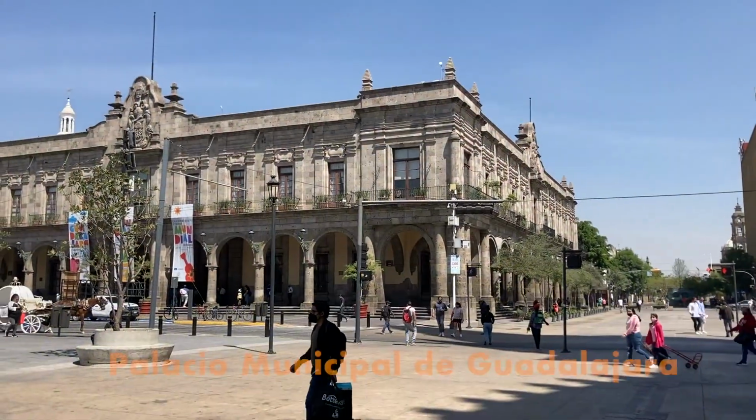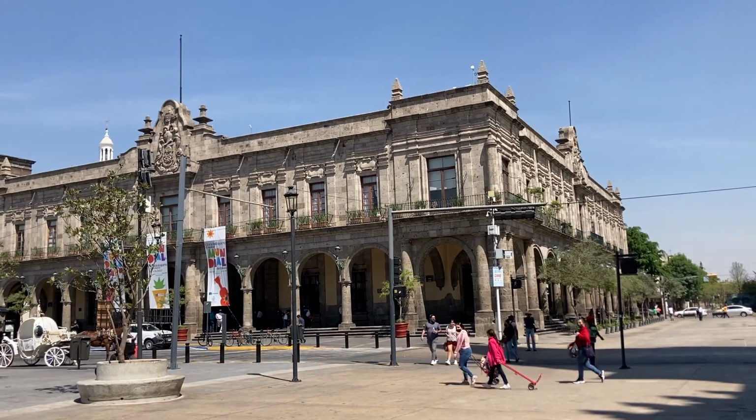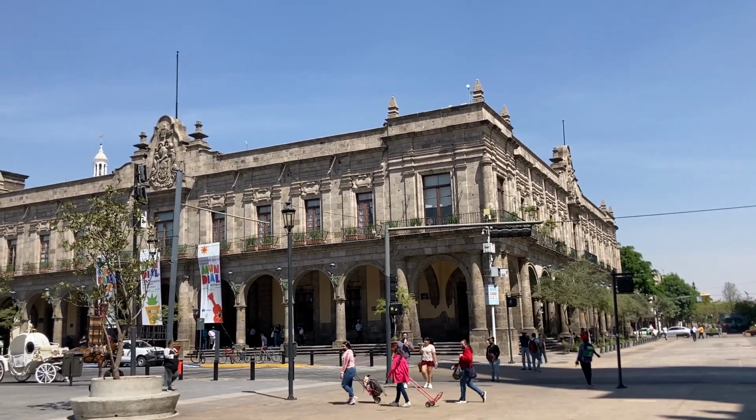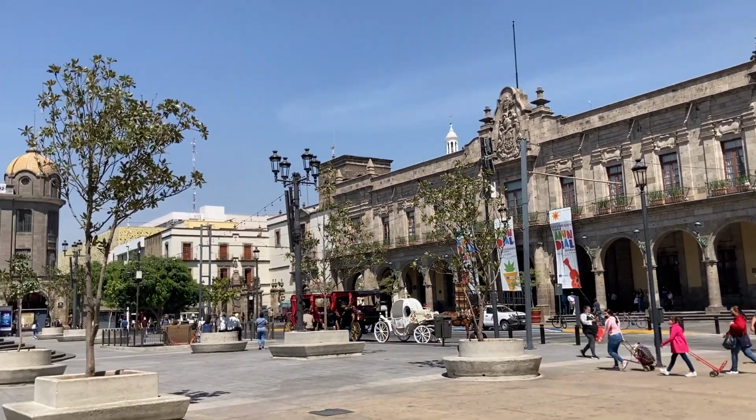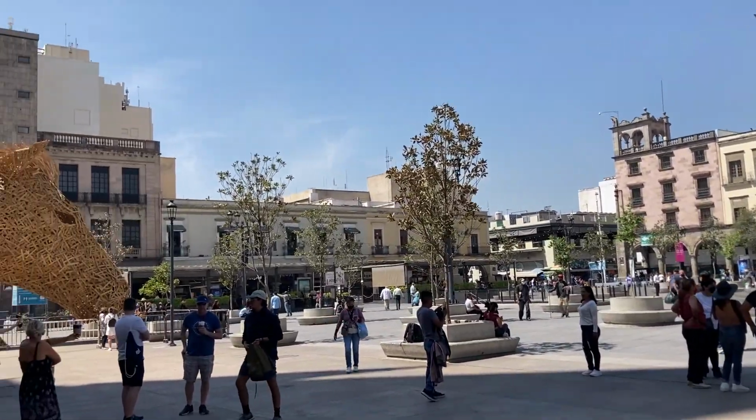Over here is the Bishop's Palace. This may look old, but it was actually completed in 1949 when they were doing the remodeling project to expand the streets and the city center to make it more modern and available for tourists and visitors.